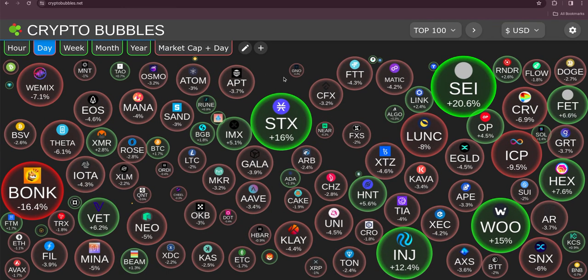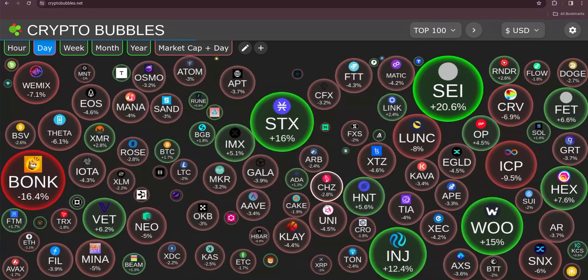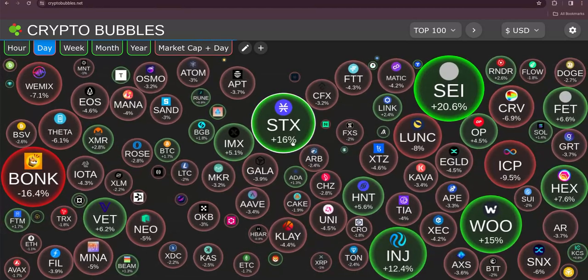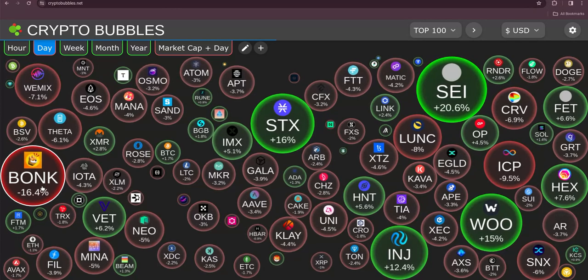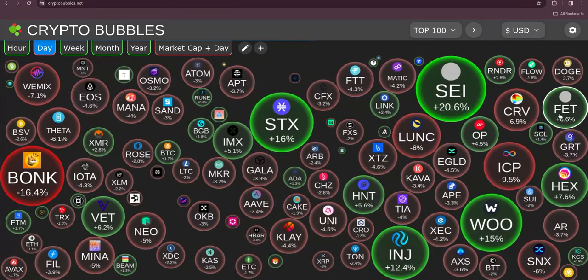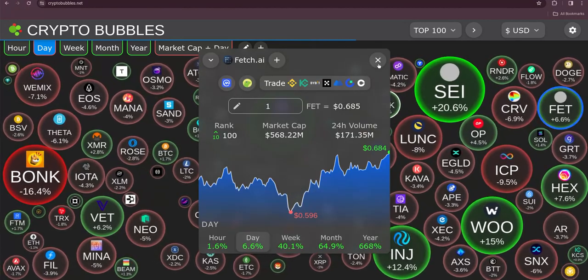Here's your bubbles for the day. These things, a lot of them should be popping green. Bitcoin 1.7%. Look at Injective. I cover it quite a bit. Block stacks. Bonk having a little bit of a pullback after a massive run, 7x in 1 month. Fetch, I covered that. Keep an eye on that one. I got them key levels to watch if you're in Fetch.